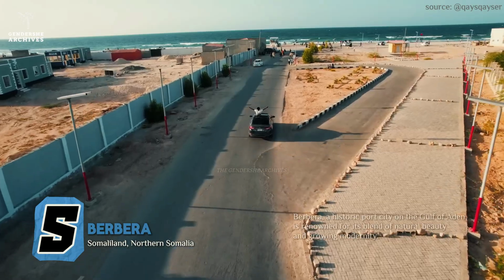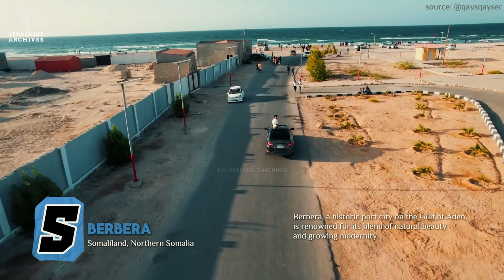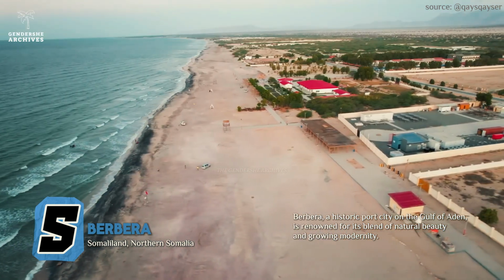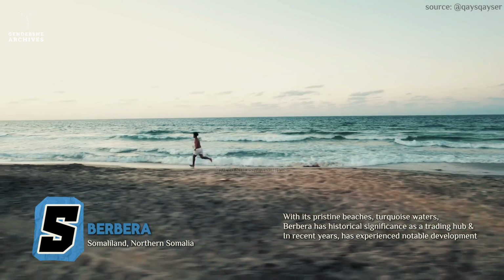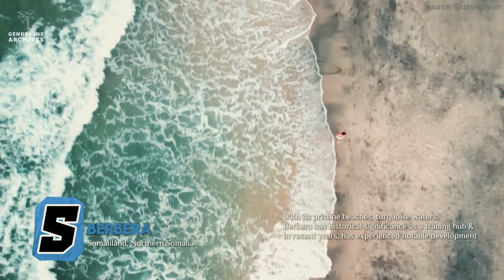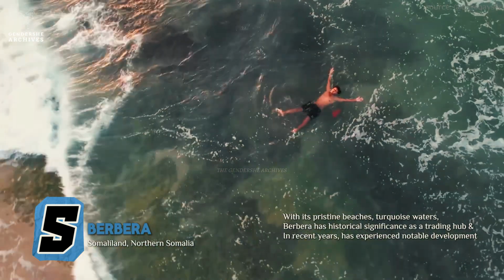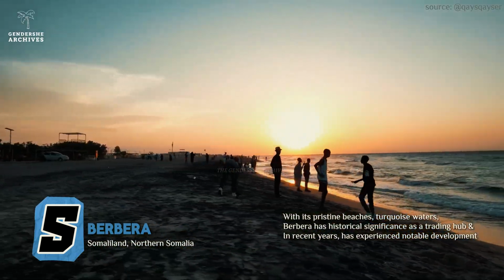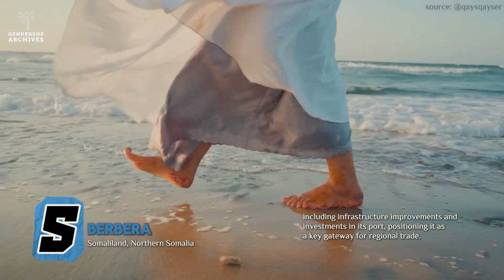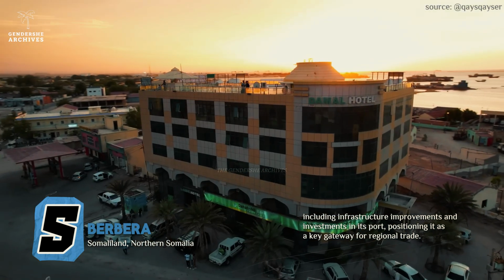Berbera, a historic port city on the Gulf of Aden, is renowned for its blend of natural beauty and growing modernity. With its pristine beaches and turquoise waters, Berbera has historical significance as a trading hub and, in recent years, has experienced notable development, including infrastructure improvements and investments in its port, positioning it as a key gateway for regional trade.